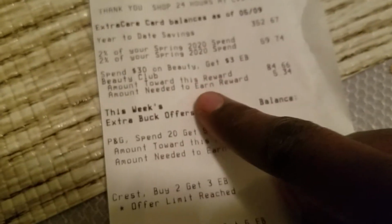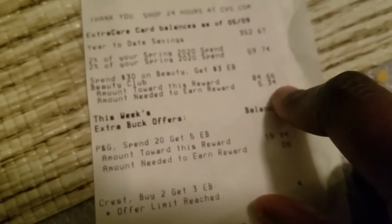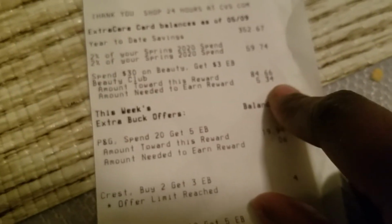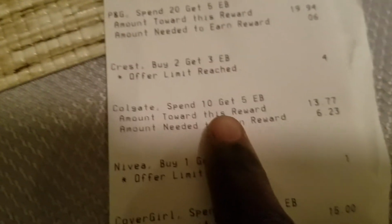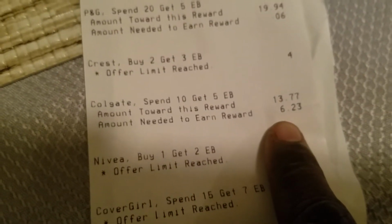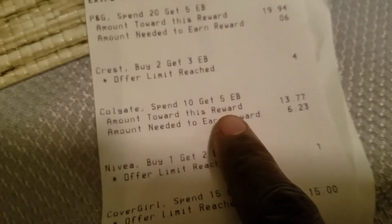Same thing here. I know I hit my beauty, but if I go in there and I spend another $5.34, is it gonna print me another $3? Like, this is $8 right there, right? Here again, Colgate, spend 10, get 5. If I go and buy some more and spend $6.23, are you gonna give me another 5?